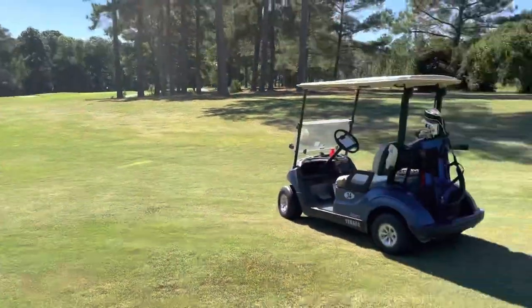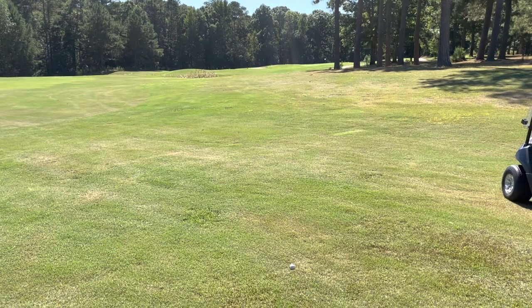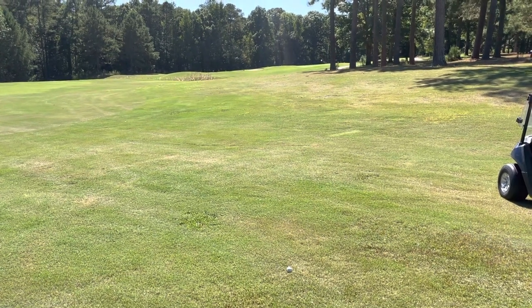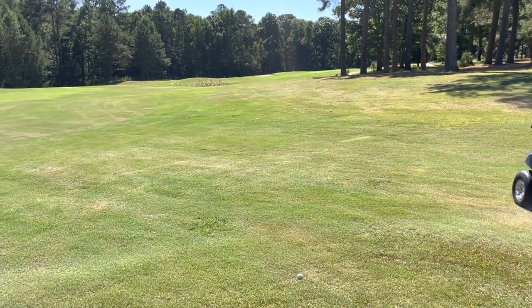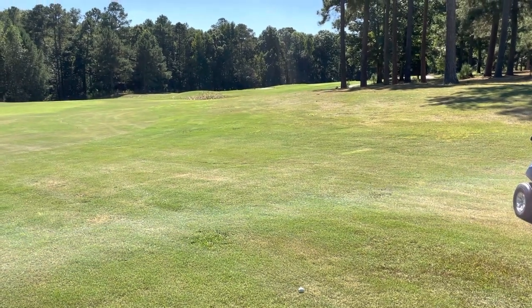Really messed up that tee shot there. I mean, just absolutely hit it terribly. Got about 180. I'm gonna try to hit a 7-iron, kind of hit a low cut around these trees, and try to get something close to the green.